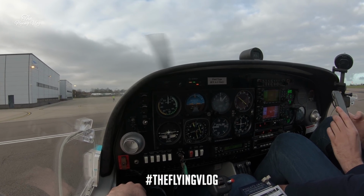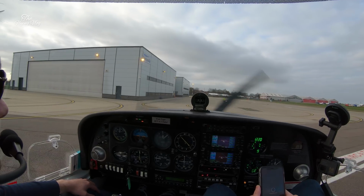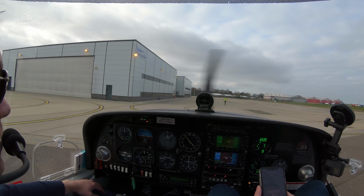X-ray Yankee, runway 27, clear for takeoff, surface wind 340 degrees 8 knots. Runway 27, clear for takeoff.